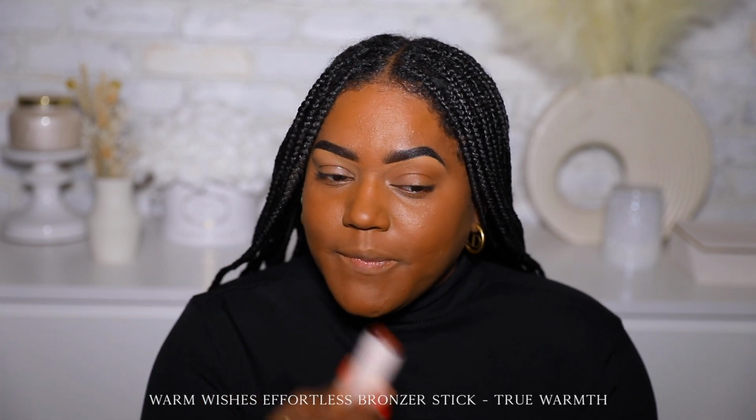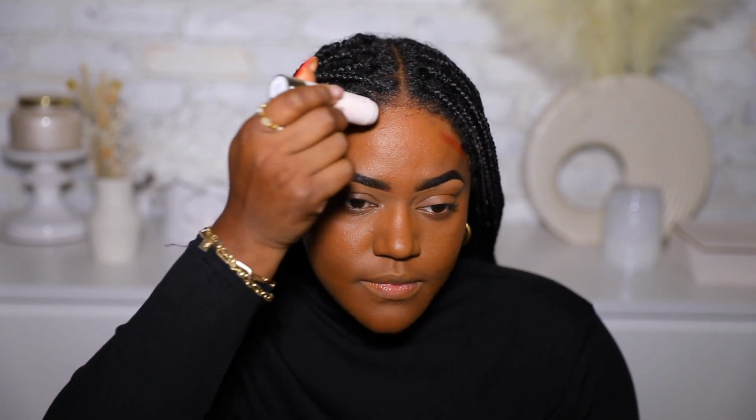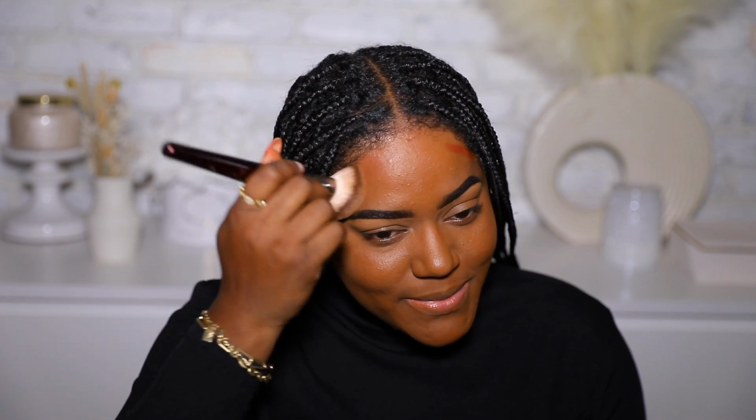Okay, so we're gonna go into the contour stick. This one is in True Warmth. I think this is the deepest one. So this one has a lot of red, like red orange, like brick red. I'm a little nervous, I'm not gonna lie, but I'm gonna go ahead and blend this into my complexion and see what it looks like. This type of shade does make me a little nervous, but I'm gonna go ahead and see what it looks like.